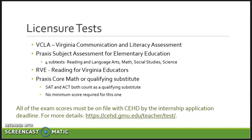Because teaching is a licensed profession, there are licensure exams required. Students in this program must take and pass the first 3 on this list prior to being allowed to register for their internship course. The first is the VCLA, the Virginia Communication and Literacy Assessment.